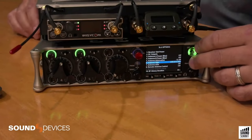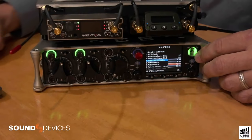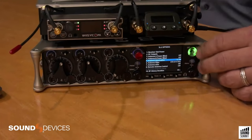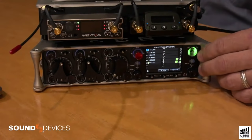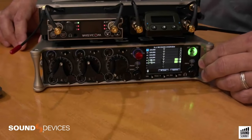Antenna RF attenuation of 6, 12, and 18 dB can be inserted to reduce RF in situations like mine here, where I have very close proximity transmitters, potentially at high RF powers. The SL2 also offers support for controlling Wisycom LFA smart antennas. Now let's navigate to the overview screen and take a look at the connected receivers.